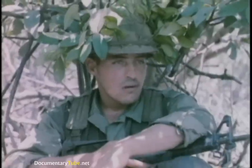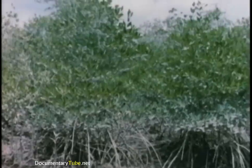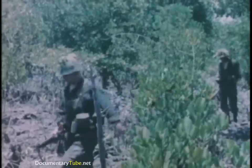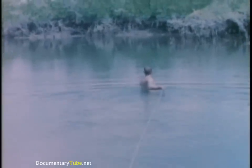The hours are filled with insects and heat and swamp noises. But there are no Viet Cong. The troops start back for the boats and again have to ford rain-swollen creeks. With the deep holes encountered in crossing, the rope is absolutely necessary.